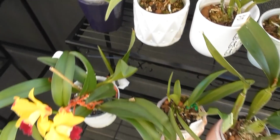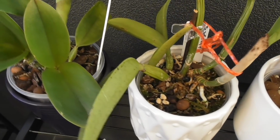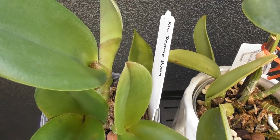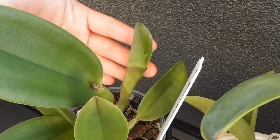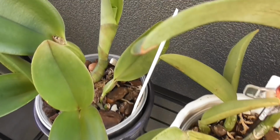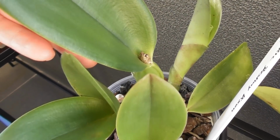Oh gosh guys, it's really hot. I'm sweating buckets here. This is RLC Destiny Dixon with a beautiful growth coming up back here. Still a seedling as well, I think, but oh no. There's an old flower spike. This is a new plant this year for me.